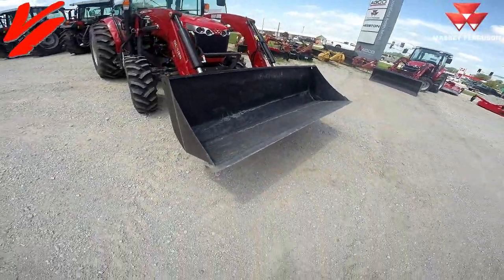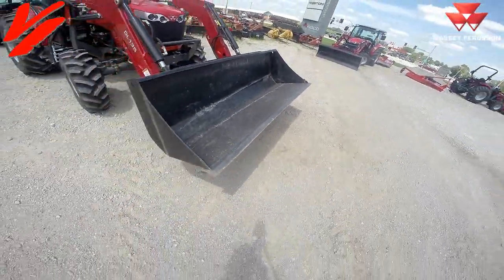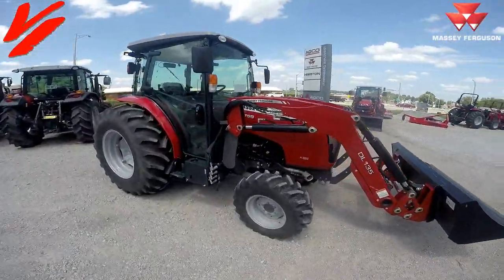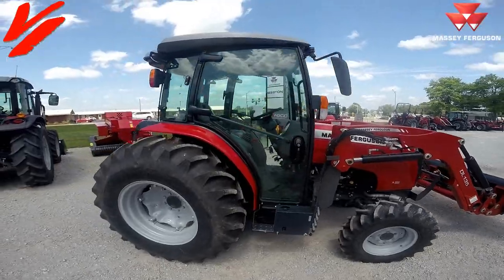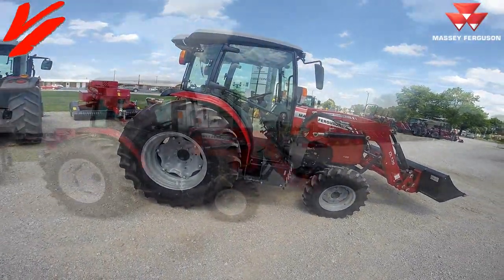Got a nice big bucket. He's got a few little scratches in there, but he ain't hardly even used that bucket. We're going to set up the tripod, ride and drive, show you how to operate this tractor.